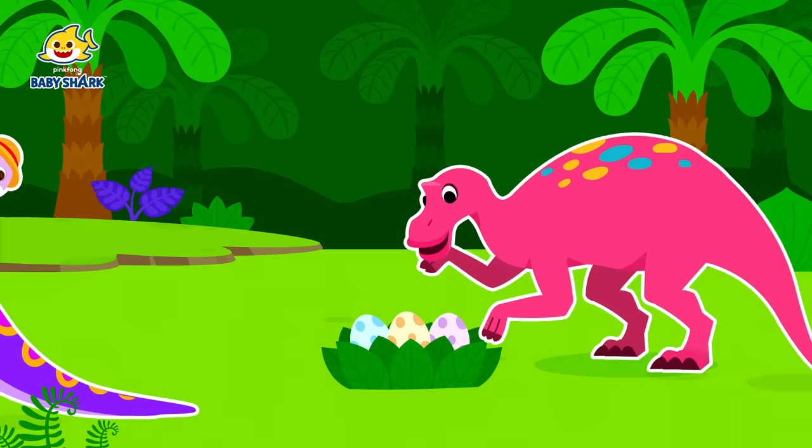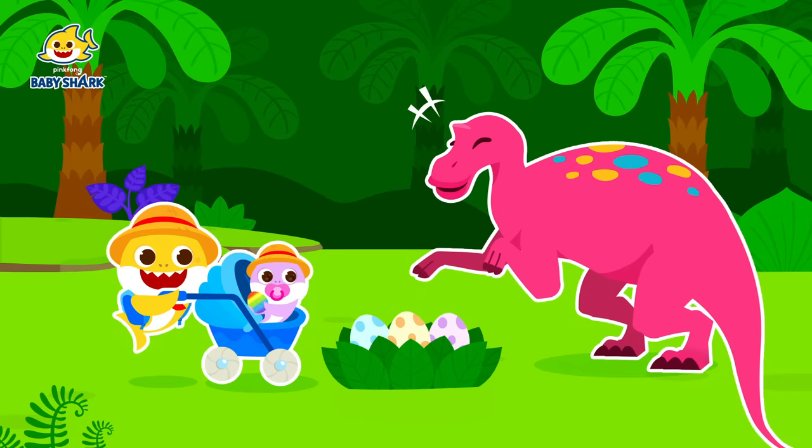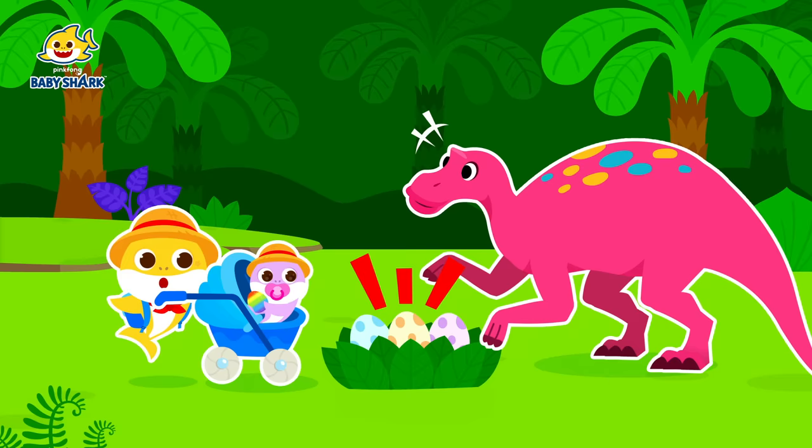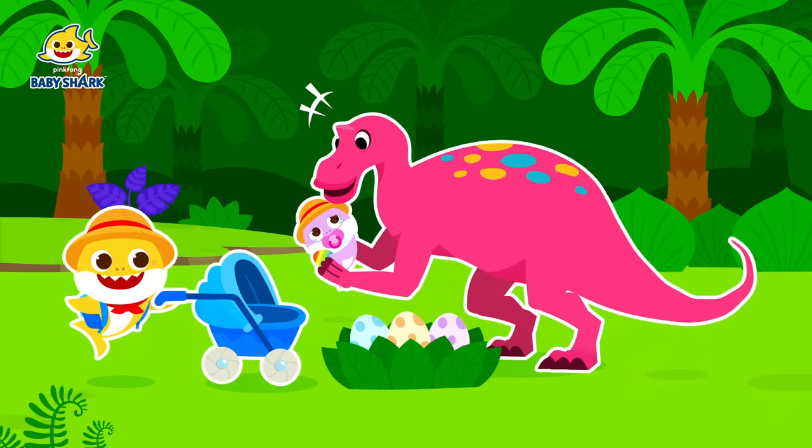Wow! It's a Mayasaura! Mayasauras are known to take great care of babies! Hi! Nice to meet you! Hello! What are you doing? I am waiting for the babies to hatch from these eggs! Oh my! Here's another cute little baby! Are you hungry? Have some yummy snacks!